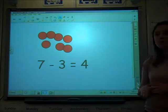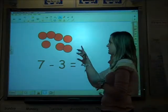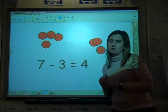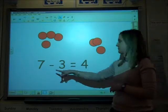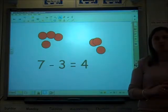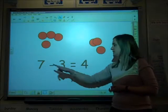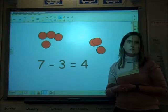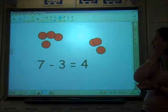Just like addition, once we have got the understanding of taking away as doing this and seeing how much we've got left, then we start to write number sentences. These are number sentences. Hopefully the children talk about writing number sentences. This is a number sentence. Could be any order, any operation, that is a number sentence.